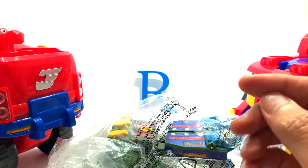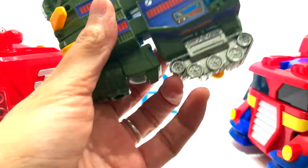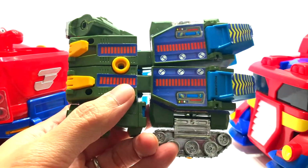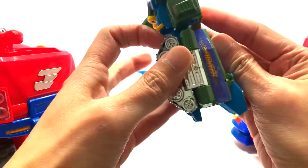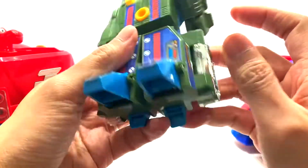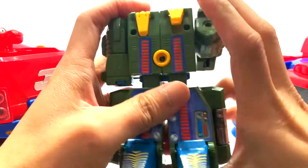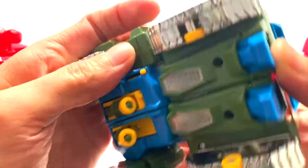Of course, we're not interested in that. We are only interested in this. Who is it? Is it Bludgeon or what? No, I doubt it's Bludgeon, but I could be wrong, of course. I feel like it's Rack and Ruin. So here it says Fighter, made in China. You know it's not a Transformers toy, but Rack and Ruin. Yeah, that was my guess.